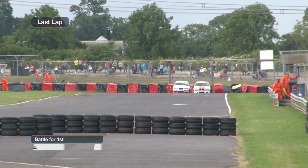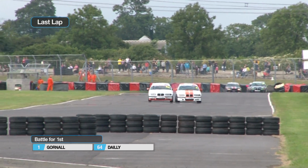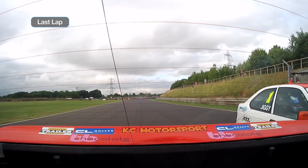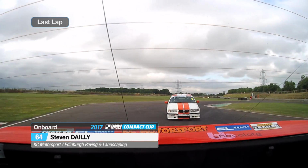Now this is for the race lead on the final lap, and Stephen Daly remarkably has got at the inside of James Gornall down towards the S's. Gornall tries to shut the door and can't. So Steve Daly's gone through on the final lap of the race.